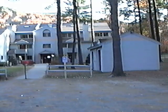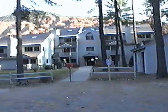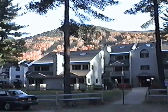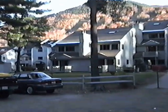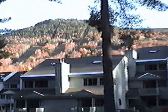This is the Attitash Mountain Village where we're staying. And there are the beautiful mountains in the background. And there's the room where Helen and I are occupying. Is that her in the window there? Nope. Those are the ski areas in the background.